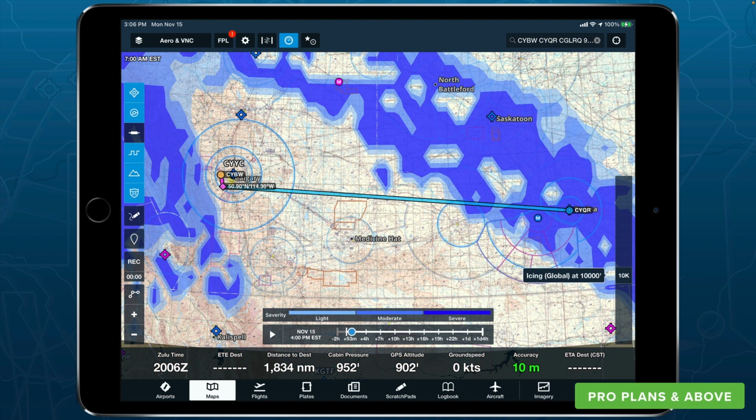The next layer we're going to look at, very helpful in the winter, is the Icing forecast layer directly on the maps page. This is available on our Pro plans and above, so Pro and Performance Plus subscriptions. It indicates a forecast of icing for our route and the severity of that icing. This is concurrent with what we saw during the 3D preview earlier in the presentation, that we're going to run into that icing probably about 40 to 50 minutes into our flight, and it's going to stick with us pretty much all the way to Regina.